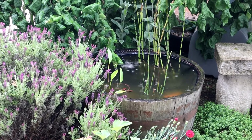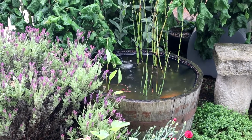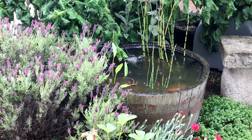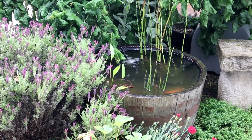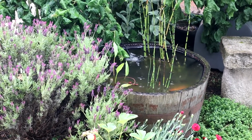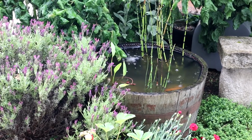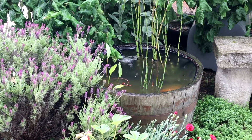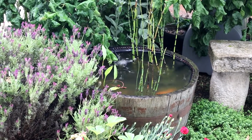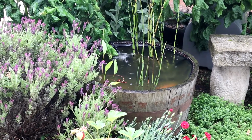So just because you see me put a goldfish in here doesn't mean that I'm advocating goldfish going into small little half-barrel ponds like this. If you are going to use a goldfish, then maybe some of the fancier types are best. Certainly nothing like a comet or your standard general goldfish. They will get way too big for this. And again, because of the size of it, this is a temporary measure anyway. This isn't a pond you can leave your fish in out over winter, for instance. It's just not enough water volume.